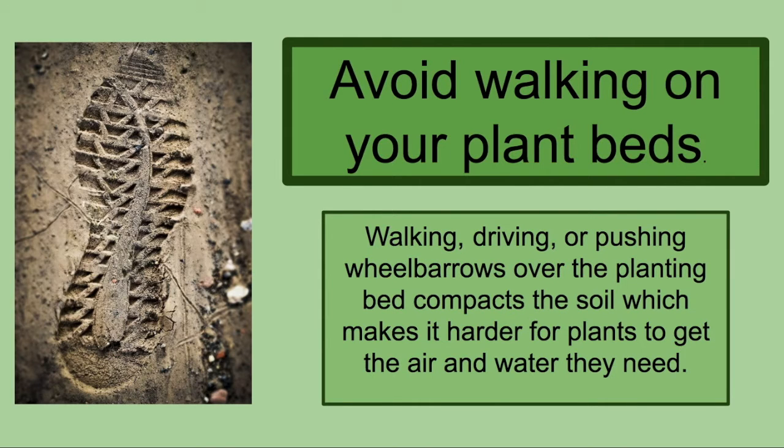Avoid walking on your plant beds. If you walk, drive, or push wheelbarrows over your plant beds, you are compacting the soil, which reduces the pores in the soil that hold air and water that your plants need. So if you avoid walking on them, avoid pushing things over them, that will keep your soil a lot healthier.